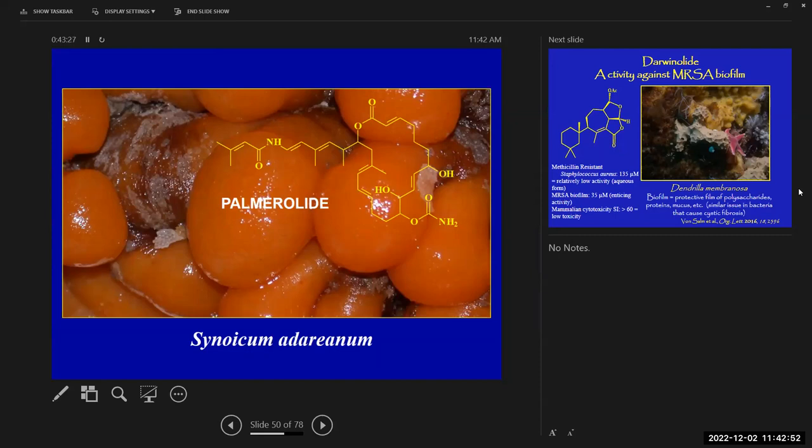So they used their researchers, first and foremost in natural products chemistry, to make the chemical. You can't possibly go to Antarctica with huge ships and harvest this thing and bring it back and extract it. So they made it. That's not a surprise. 95% of natural products can be reproduced in the laboratory. But the bad news, 13 steps to produce it in the lab. So a drug company would say, that's far too labor intensive.